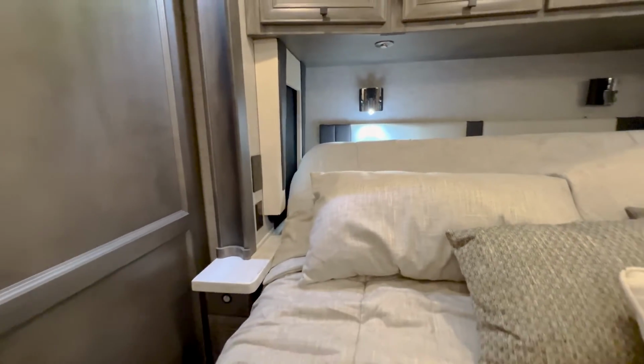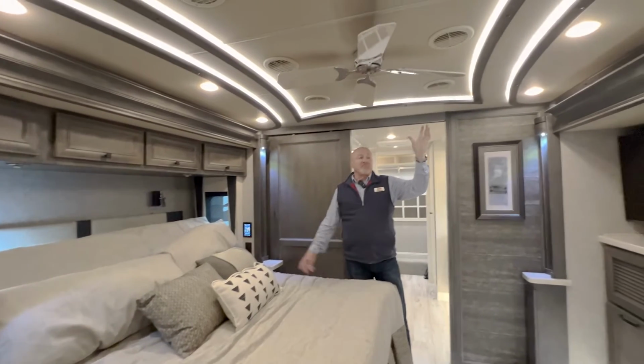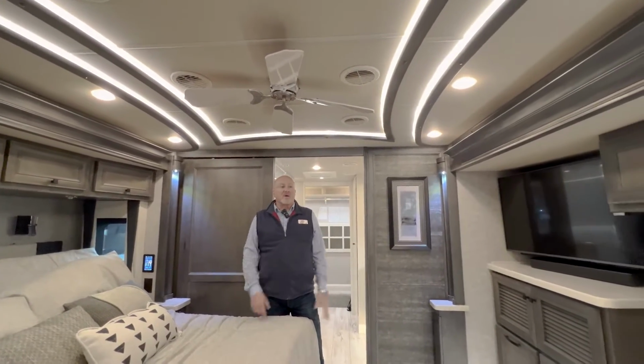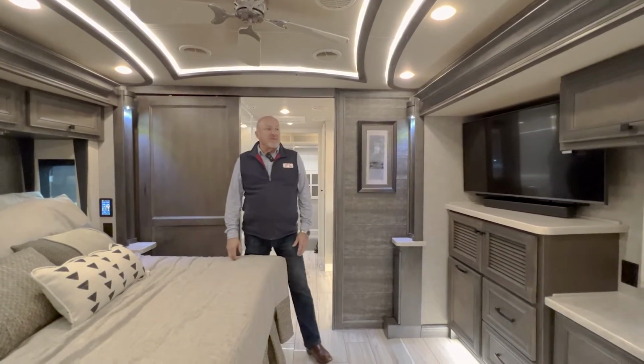Tiffin almost always does a ceiling fan above. A lot of people sleep with a ceiling fan. I do as well, and you're not missing that when you're away from your home and on the road. You've got that ceiling fan there.